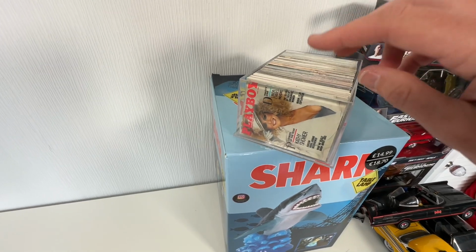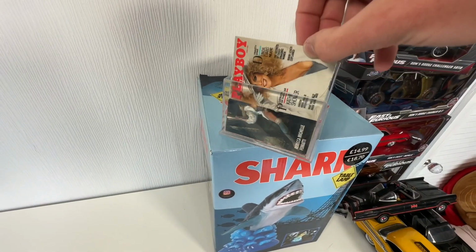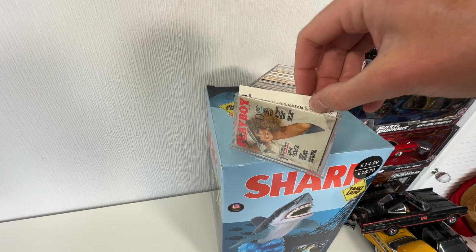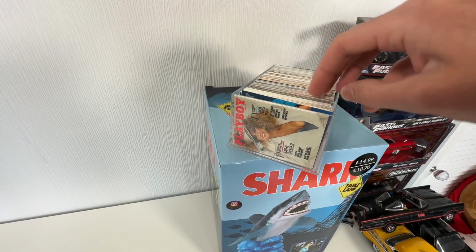Now, I've got to be careful here because there's some rudies in here. So, unfortunately, I can't... Oh, yeah. You don't want to see that one. I will get banned on the tube if I show you all these.